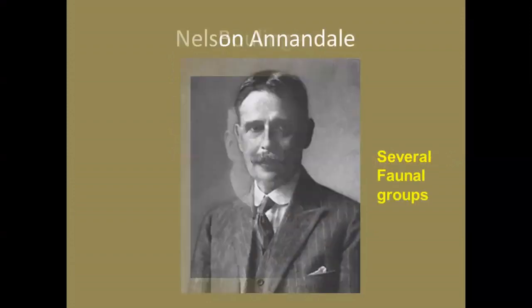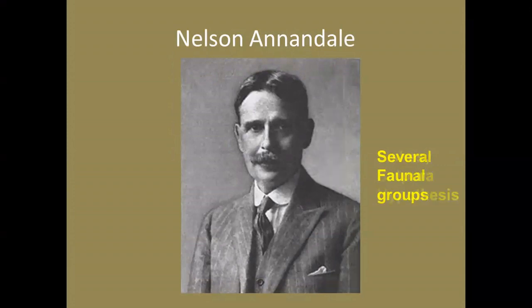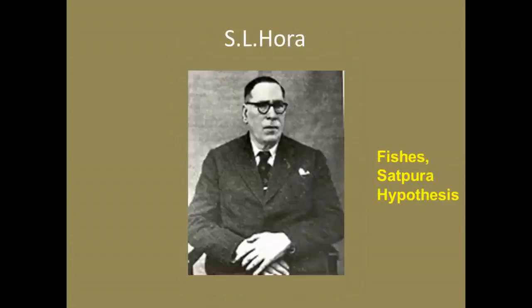And Nelson Annandale on several faunal groups, and of course S.L. Hora. So the famous Satpura hypothesis, which Salim Ali also talks about in his book, The Fall of a Sparrow, in the part on the Nilgiris, where he talks about the Satpura hypothesis of S.L. Hora. He was one of the very well-known biogeographers.